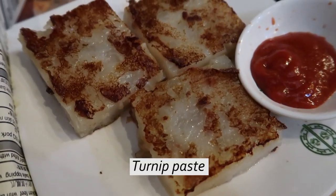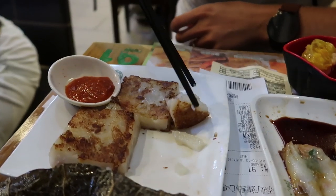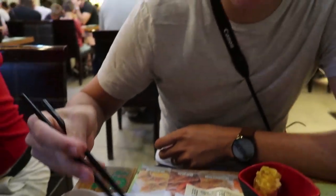The turnip cake is probably one of the most basic dishes that they have here, but it's literally one of our favourites. This one here is just so soft. Sometimes they can be a bit rubbery, and you can see I've already tucked into it. It's delicious, it just melts in the mouth. You could eat plates and plates and plates of this stuff.